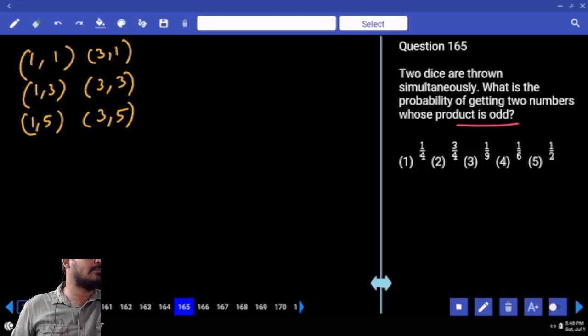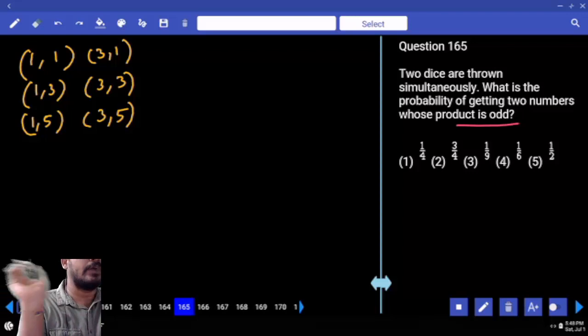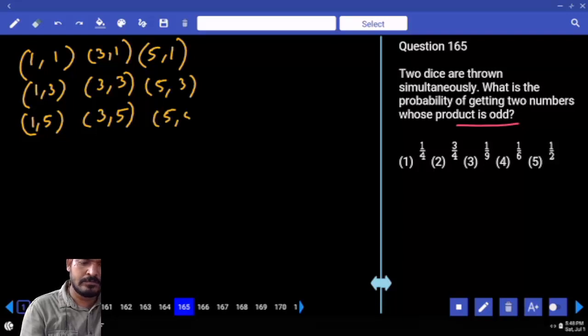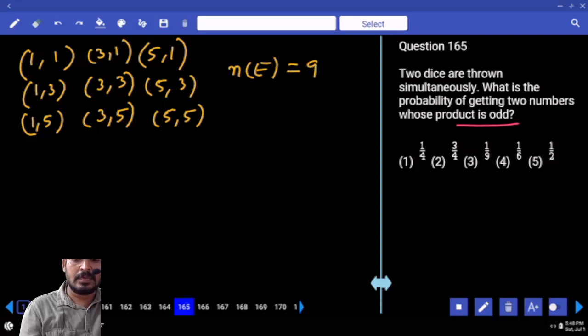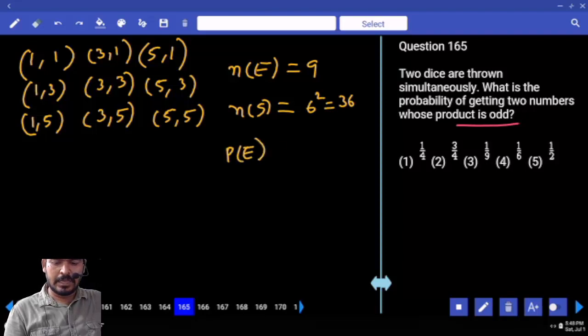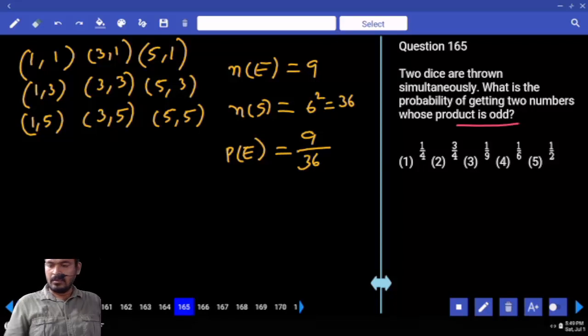Product is odd or sum is odd? Product is odd. 3 into 1, 3 into 3, 3 into 5. Next one, 5 comma 1, 5 comma 3, 5 comma 5. For the event size 9, event size is 9. For the sample size, how many dice are 2 dice means 6 square, 6 square 36. Then probability of an event 9 by 36, for the answer 1 by 4.